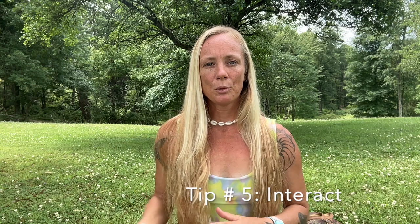Tip number 5 is that before you post, be sure to interact with other accounts. Go into the hashtags that you might be using for your own posts and like and comment and have some activity going before you post. The algorithm sees this and helps to move your posts and put them in front of more people.